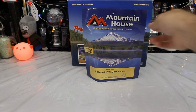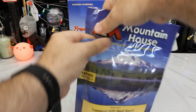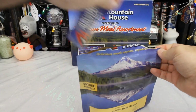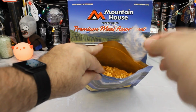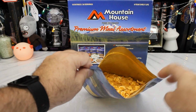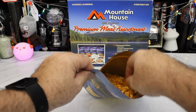So let's crack it open and take a look at it and get that little oxygen absorber packet out of there. And of course, got to pull from both ends because it can't just come across evenly. Oh, look, it's at the top this time. That's nice. That's convenient. You can get it out the way. Very powdery. So I'm not going to eat the freeze-dried pasta because we know what freeze-dried pasta tastes like. But here's a meat chunk. We'll try that.